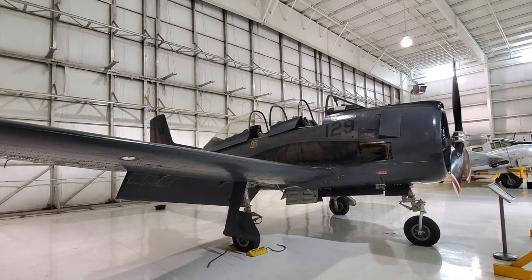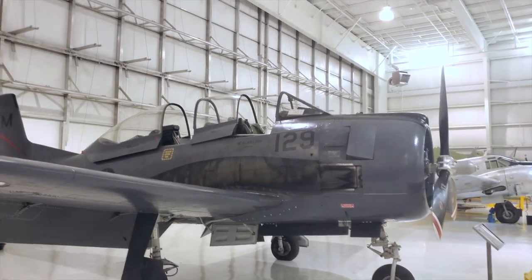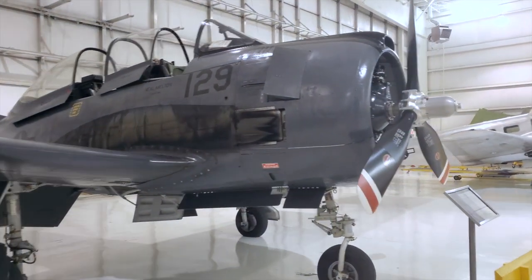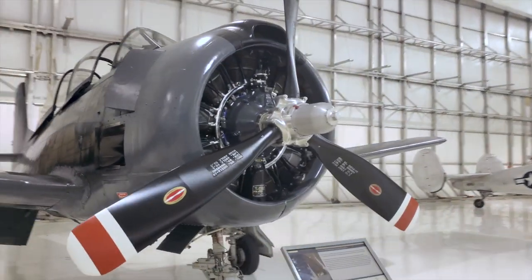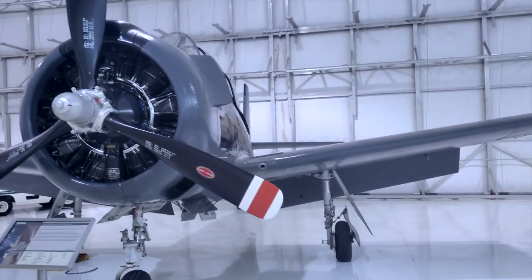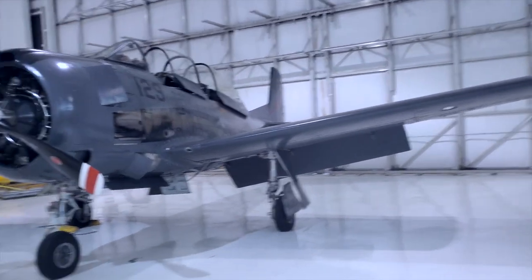This is the North American T-28 Trojan. It is a piston-engine military trainer aircraft used by the United States Air Force and United States Navy beginning in the 1950s. Besides its use as a trainer, the T-28 was successfully employed as a counterinsurgency aircraft, primarily during the Vietnam War. It has continued in civilian use as an aerobatics and warbird performer.